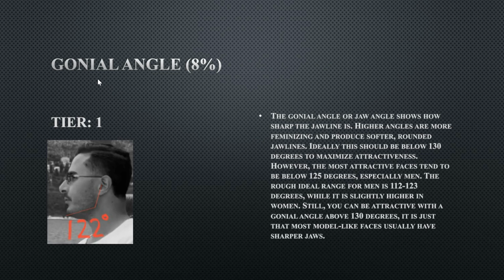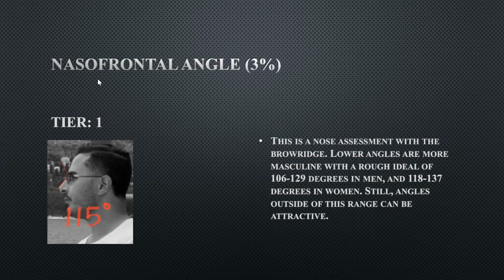His gonial angle is 122 degrees. 122 degrees is perfectly fine for a male. Males tend to have sharper jaw angles, and his is perfectly fine. His nasofrontal angle, so this measures how protrusive your brow region is, and this is also a masculinizing trait. His is 115 degrees. 115 degrees is a tier 1, so that is perfect.